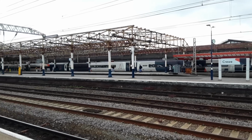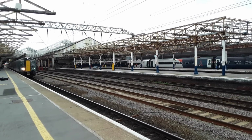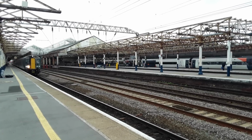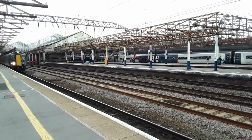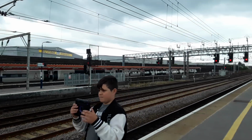Railway Benefit Fund. Utilising the entire platform there.